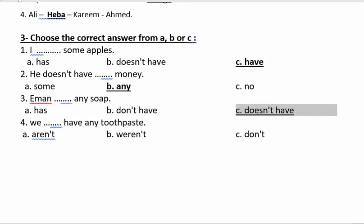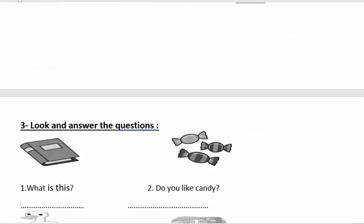Okay. Number four, we space have any toothpaste. The negative form of have, excellent. Don't have. So the answer is we don't have any toothpaste. Okay, let's move to the next question.